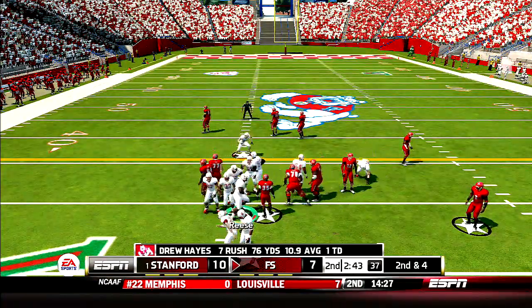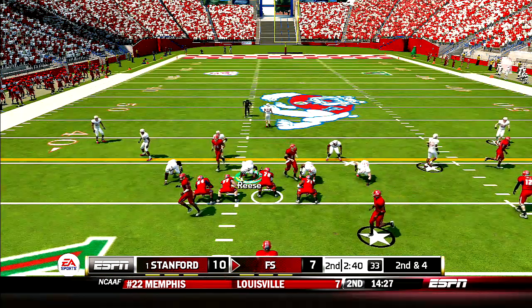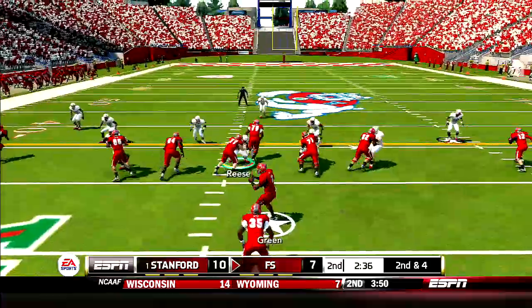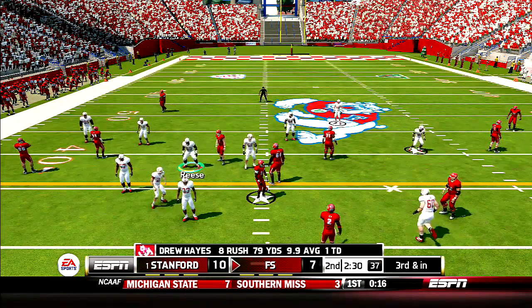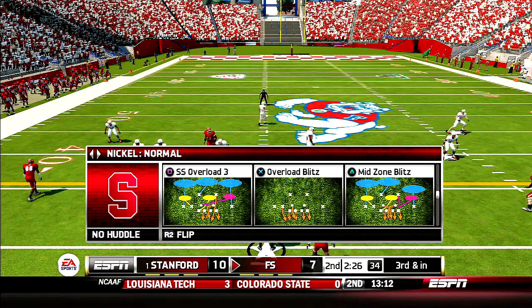and does a nice job of knocking off a defender there, but he gets only 6 on the carry. 2nd and 4 coming up, as we'll see a handoff there to Hayes. Hayes going to run this one. That is going to be a great run, but not enough there to get him the 1st down. They're going to say he's just short of getting the 1st.